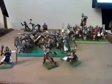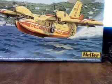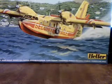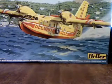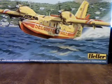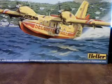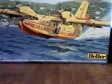Okay, projects for next year. Kit projects lined up. First one, Hella Canadair CL415 water bomber. Building this for another group build, the Brit Modeler Rescue Services group build. I'm going to build it as an out-of-box kit. Rather looking forward to this one. 1/72 scale kit, and I think I'll be building it in May.